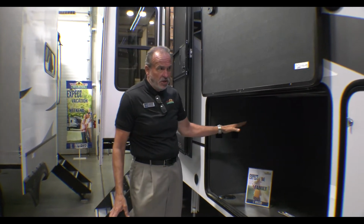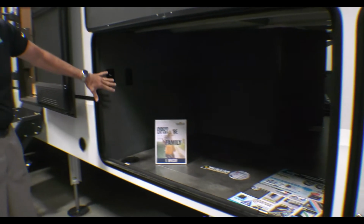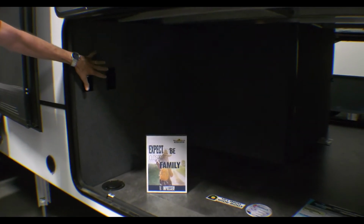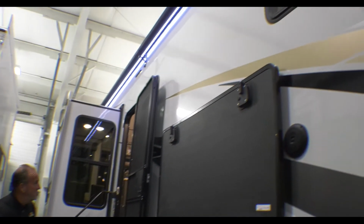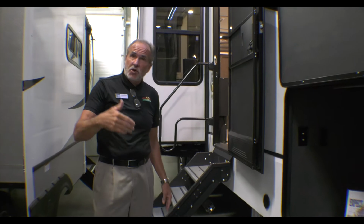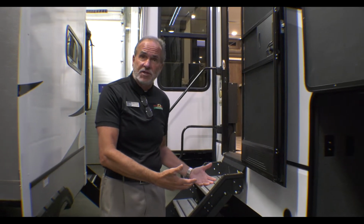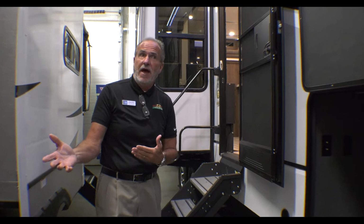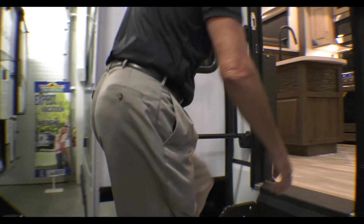As you can see, you have a ton of storage in here, all underbelly storage. You actually have TV hookups, 110 plug-in, full electric awning, outside speakers, and the solid steps. This also has the 6-point level up. Press a button and the coach will actually level itself. Doesn't get any better than that. Let's go inside and we'll go through some things on the inside as well.